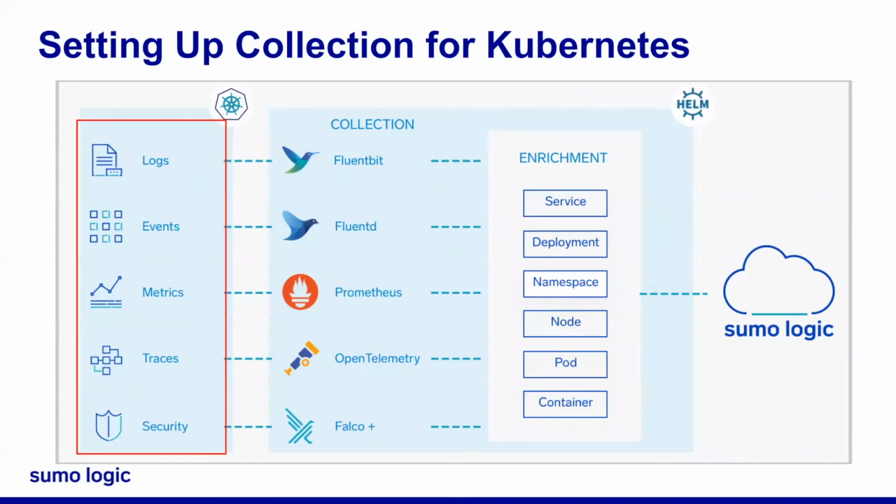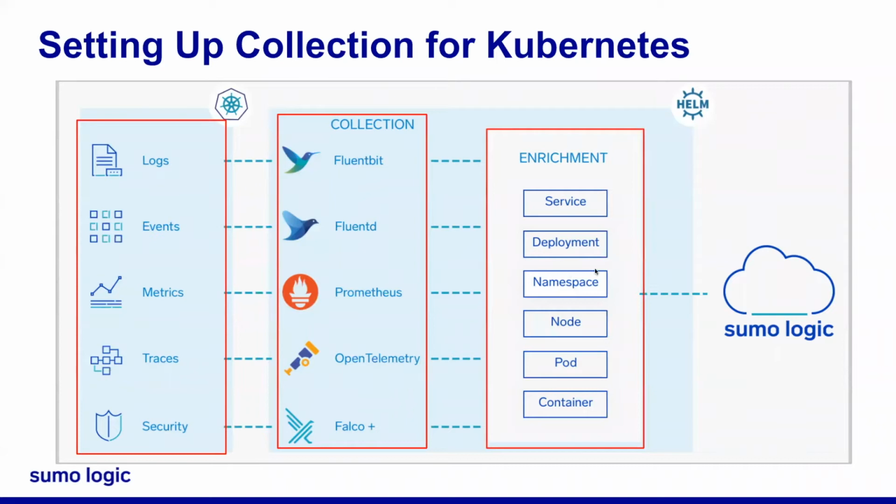You can set up the collection by configuring two apps. The Sumo Logic Kubernetes app is going to provide service for monitoring the Kubernetes worker nodes. And in conjunction, the Kubernetes control plane app monitors the master node control plane, including the API server, as well as the worker nodes.